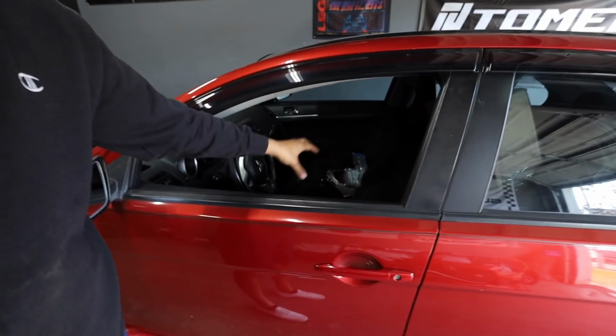Whoever's gonna work on this car is gonna kill me because one of those bags just has a bunch of bolts that were laying around that I don't know exactly where they go. My bad organization skills is gonna make somebody mad.